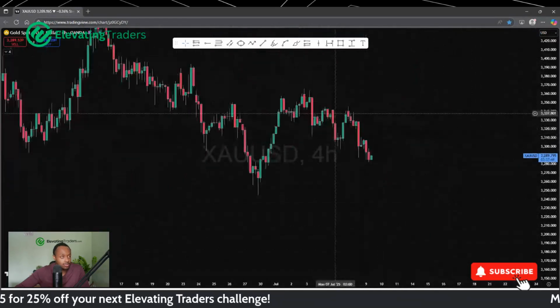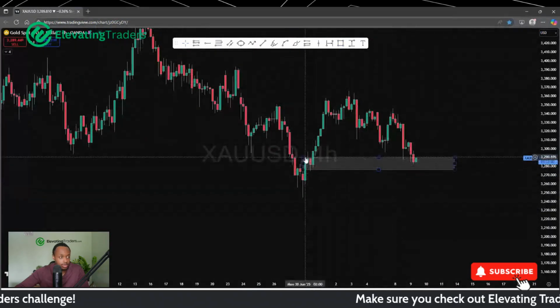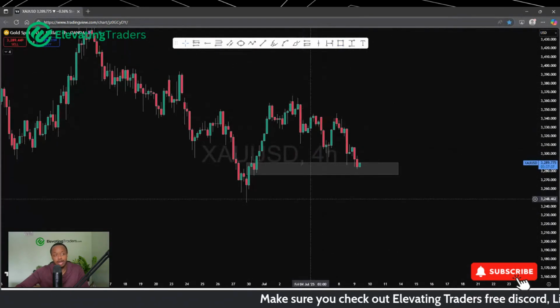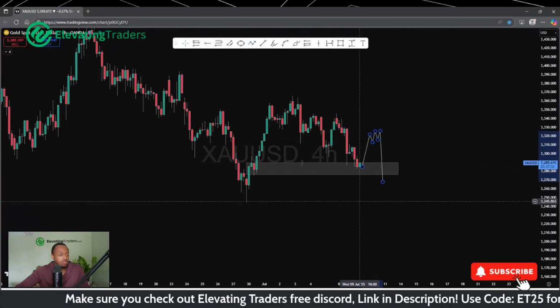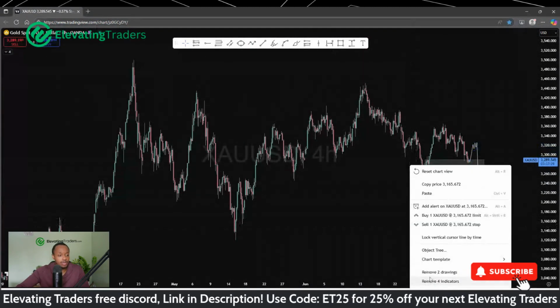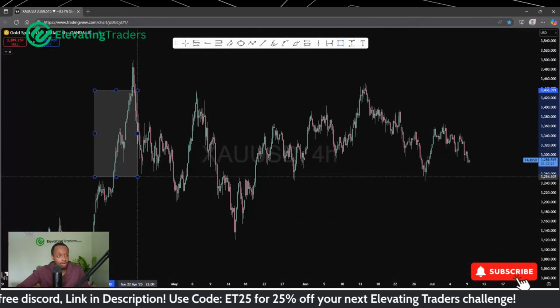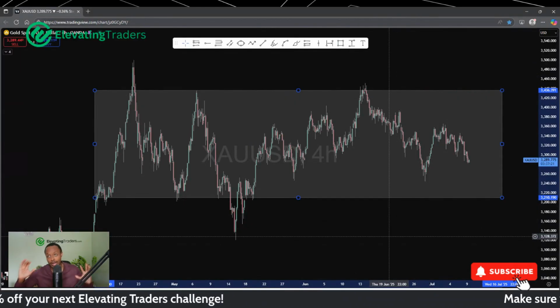Maybe we do react with this area here just below us. Nice area of demand. Brief consolidation, nice rally to the upside. Maybe we do see a bit of a rally there, but I think we probably just form another lower high and come back down. Again, the key aspect with gold is that we are very flat. We are ranging here. So my honest judgment of gold is just to stay away, really.